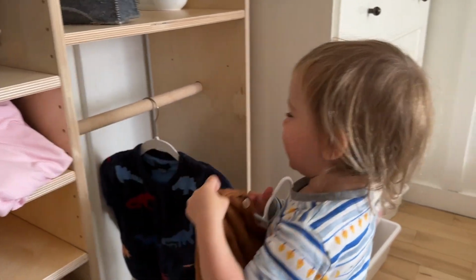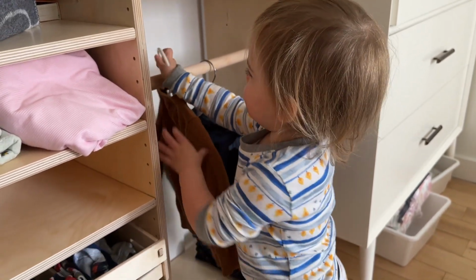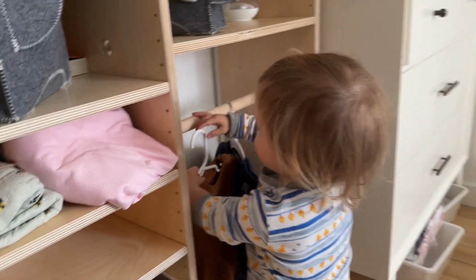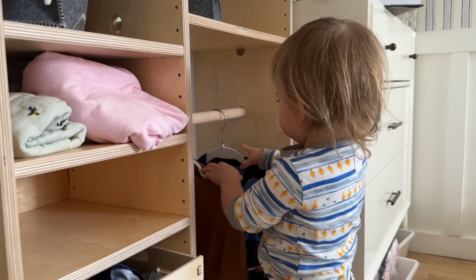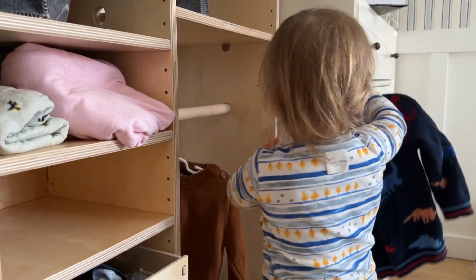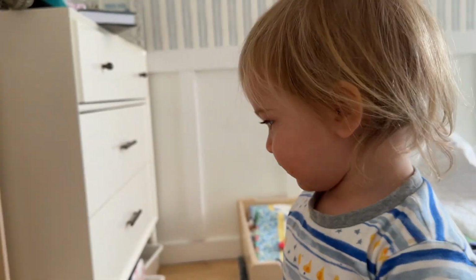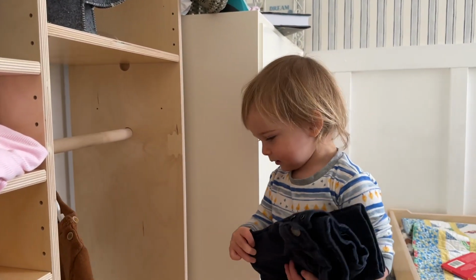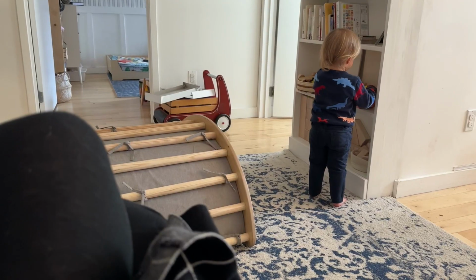He chooses his clothes. That one. Dinosaurs? Dinosaurs. Can you get the pants that go with dinosaurs? Yeah, those pants go with the dinosaurs. Okay, let's get dressed. Well, I nurse.